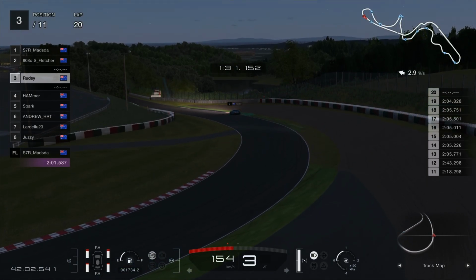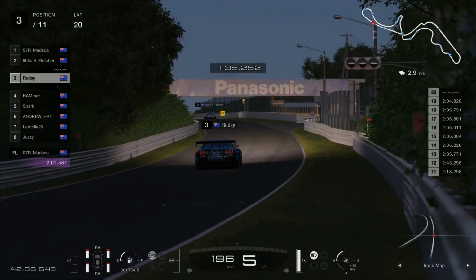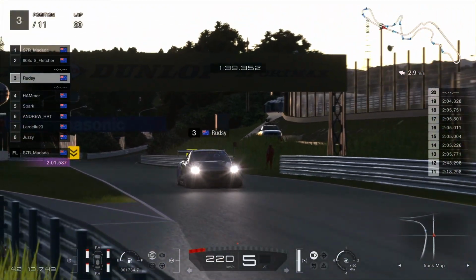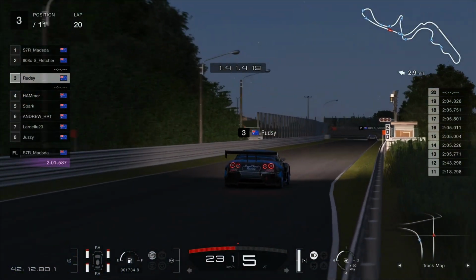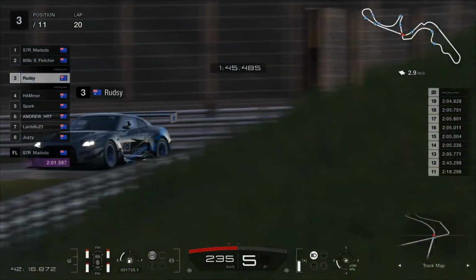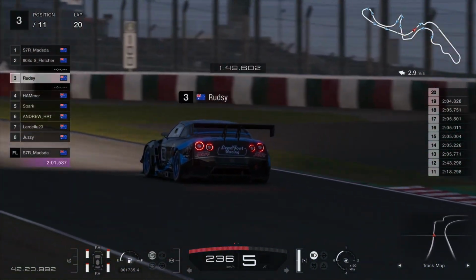Okay, so Fletcher having a fantastic run. Rudzy not able to hold on. Was having a great drive behind Fletcher before, but we can see now that he just doesn't quite have the pace on the race hards compared to the mediums.